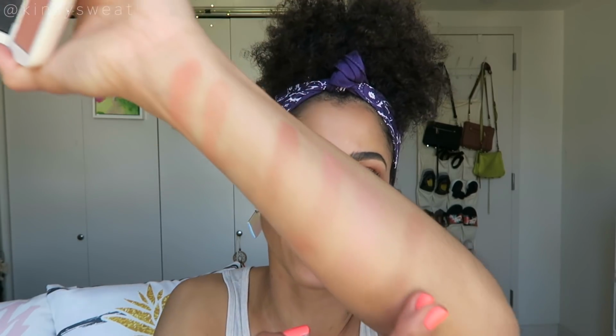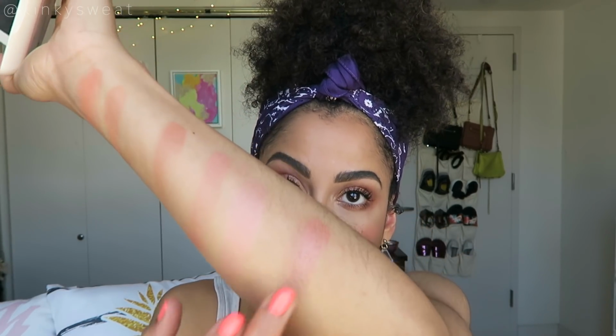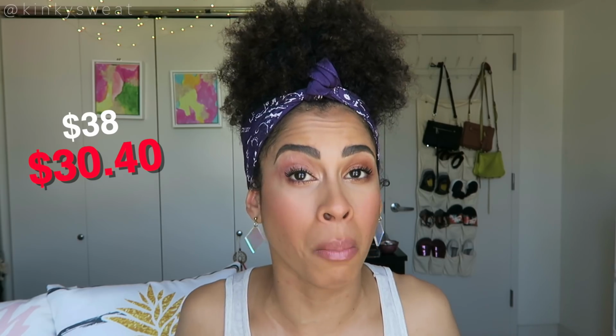I will dare to say teetering on a satin finish. So you could use your favorite brush to buff it into your skin. It'll leave that sheen, but it won't look shimmery or overly sparkly. I've been using them and I do love them. I had to pick them up because originally they were priced at $38. They bumped down to $30. $30 for a compact with a mirror, with a blush and a highlight.